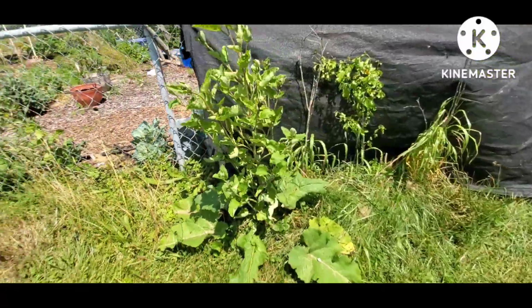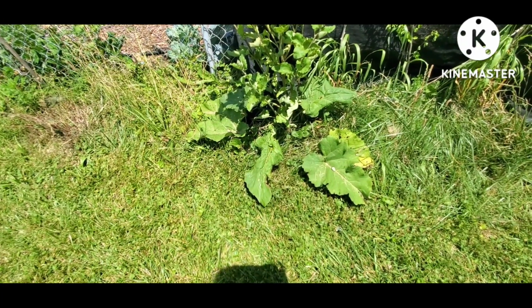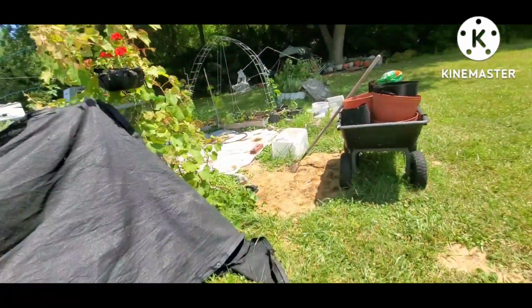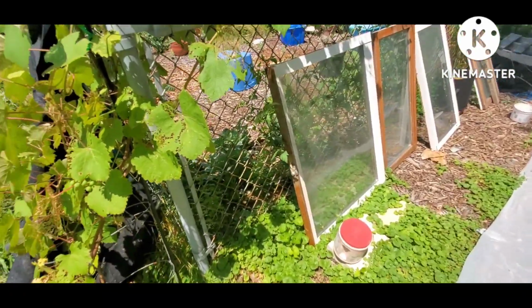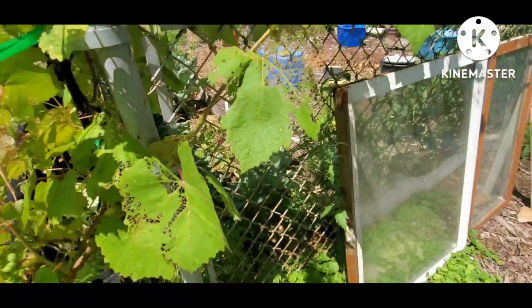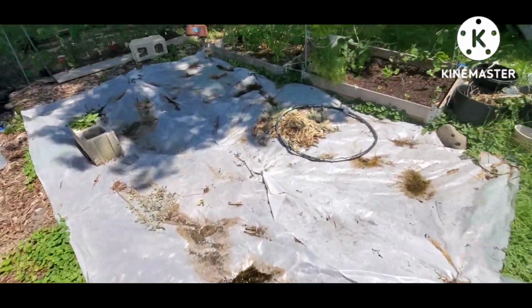I still don't know what this is. Nobody has commented on it. I have no idea what that is. So, grapes are doing fine. Little clusters coming in. Oop, there's one. I have to get out here and spray again, but it's just so hot right now.